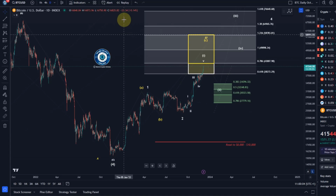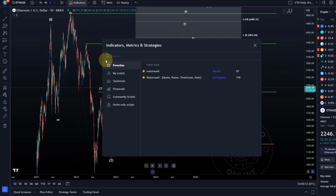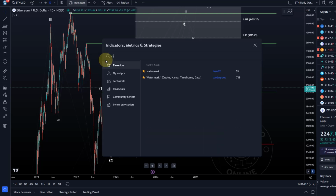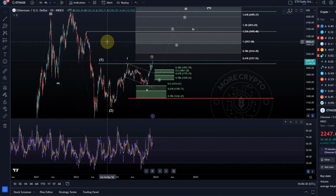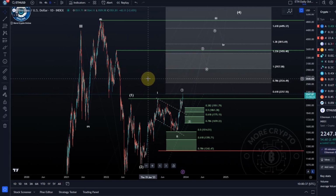Looking at the daily time frame for ETH, oops, I haven't got the indicators on the chart. Bitcoin shows some significant bearish divergences on the daily. Again, that doesn't mean that the pullback has to start. It's just a bit of a warning. And also here we've got a bearish divergence on the daily time frame. Divergences can be a hint, an indication, but I would never let my wave count be dictated by divergences. They are not reliable enough for that.